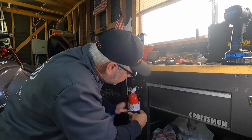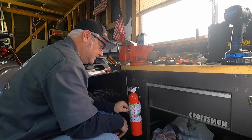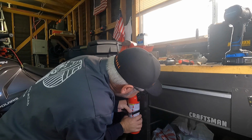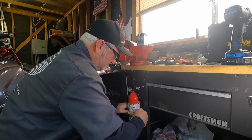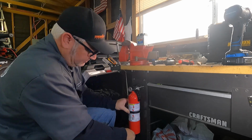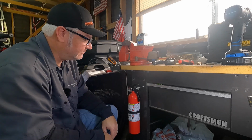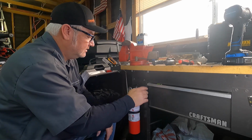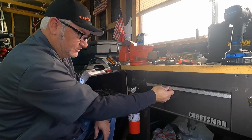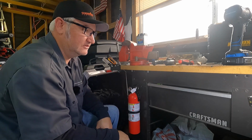Question, is there a secret to making this latch up now? Oh, you just push it really hard. Okay. Well, there we go. I feel safer already. And that's not really a joke. I actually do. Perfect. And the drawer still opens because I actually got lucky and didn't put it in the wrong spot.